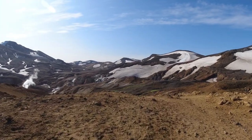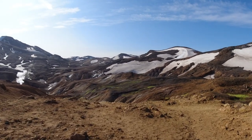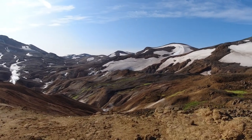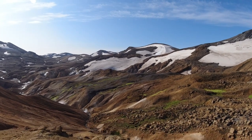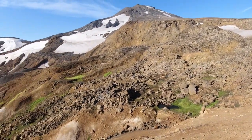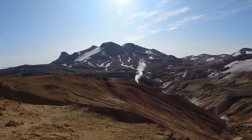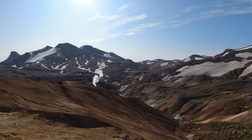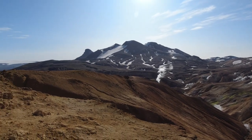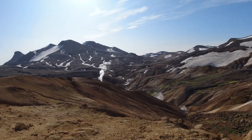I am in Kerlingarfjoll. It is so breathtakingly beautiful, people. It does make you want to cry. It is amazing. Kerlingarfjoll, Iceland. If this doesn't take your breath away, I don't know what would.